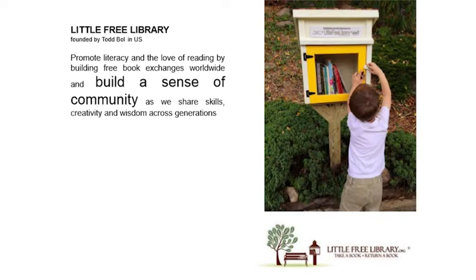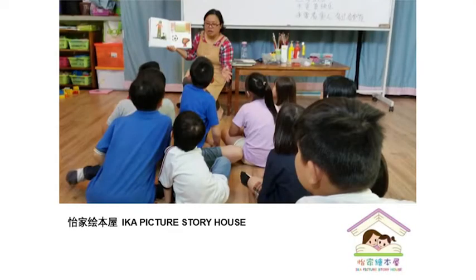And then one day we came across this little free library idea. It's the idea that you borrow a book, and then after you return it, it's actually applicable in the US, mostly in suburban areas. Then we thought that maybe, in terms of increasing the literacy level in primary schools, that is one of the options. Then we started to talk to our friends at Ika Picture Story House. So we would be doing the design for the so-called mobile library, and they would be sourcing the picture books for the kids.